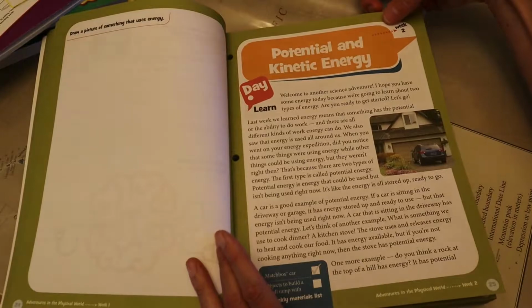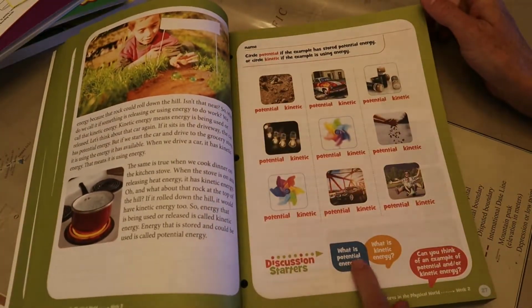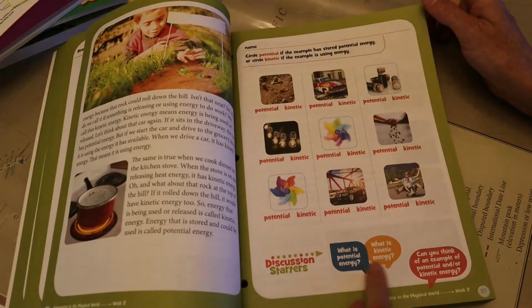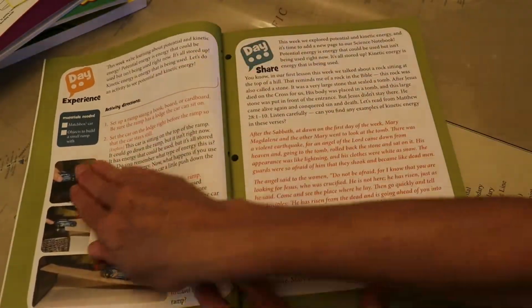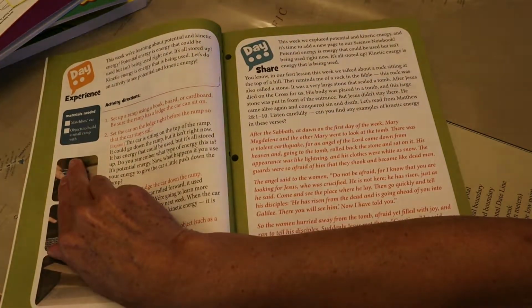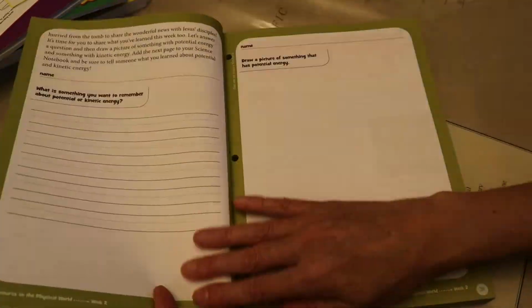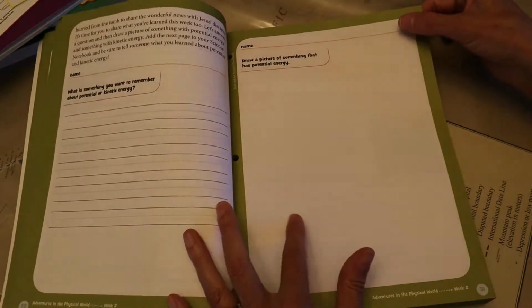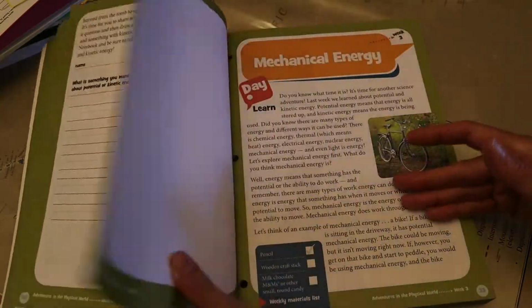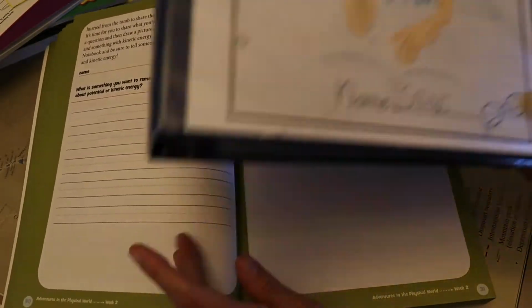What they're going to learn about this week, day 1, learn about it, a little activity they're going to have, and they always have discussion starters down here that you can just talk with them about at the end of the lesson. And here are the materials you need: a matchbox car and an object to build a small ramp with, like a book or something. Day 3 is their share day, and then a little bit of a lesson, and then here they're going to draw a picture of something that has potential energy, and they get to rip this out and put it into their binder.